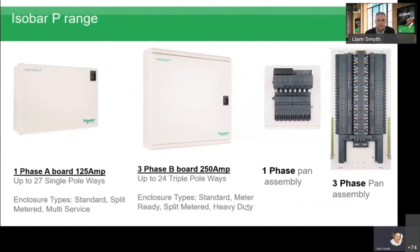On the range itself, we have 2 main types: a single-phase Type A board up to 125 amps, and a 3-phase B-type board up to 250 amps. Also available in pan assembly offer for the panel builders market. Single-phase option up to 27 single-pole ways, 3-phase board up to 24 triple-pole ways. The enclosure types available are standard, split metered and multi-service on the single phase, and standard meter ready, split metered and heavy duty for the 3-phase.